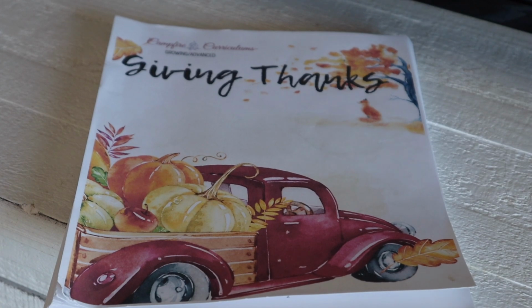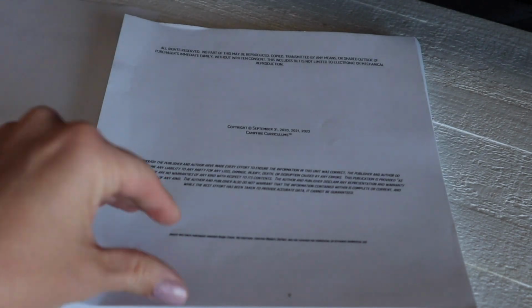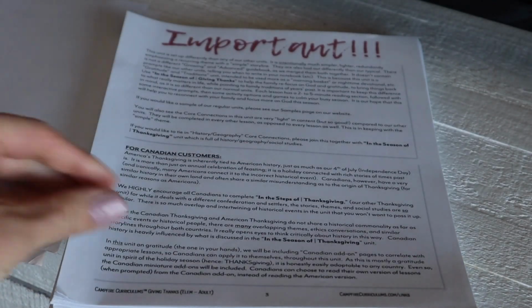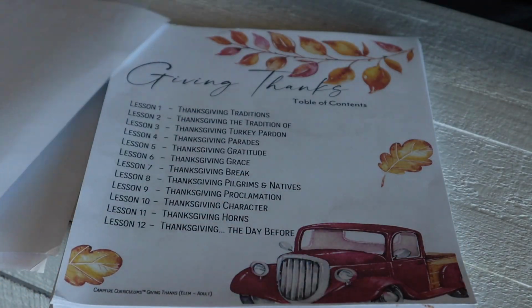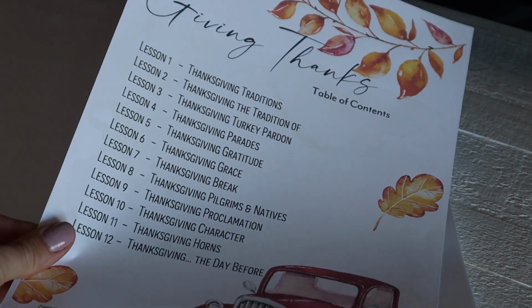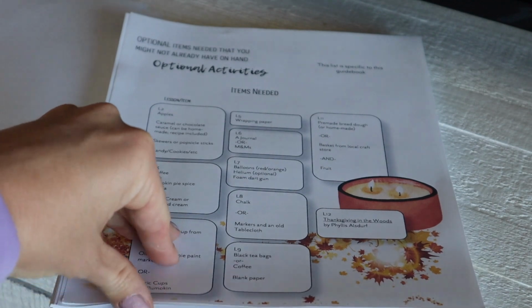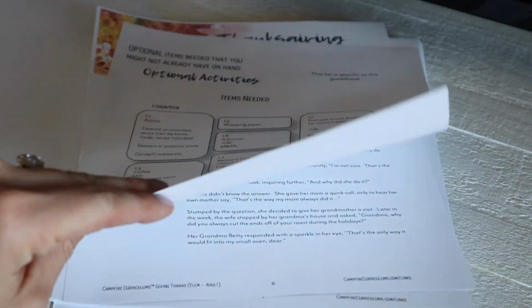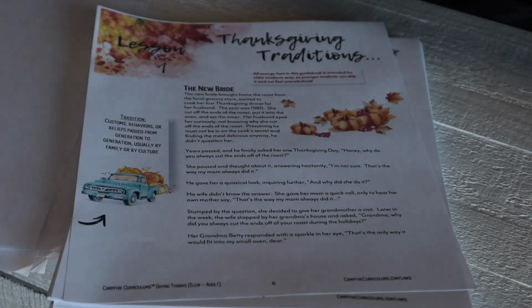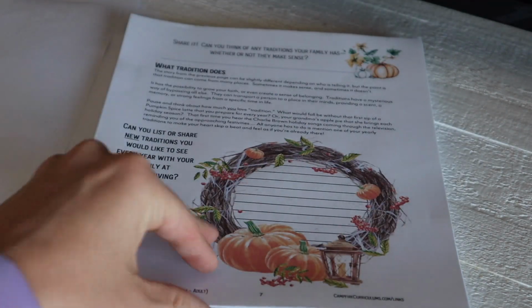They have 12 lessons in this unit study, from Thanksgiving traditions to the parade to gratitude, pilgrims and natives to the Thanksgiving proclamation, Thanksgiving horns, and a whole bunch of other really wonderful topics that are covered in this unit. This one also, of course, has the core connections if you want to use it for all of the curriculum through the holiday, or you can just read the morning lessons. That is what I will be doing. They are laid out just the same. Lessons are easily numbered, very easy to navigate.